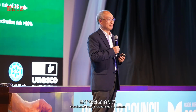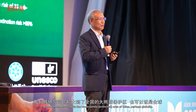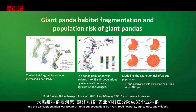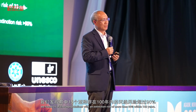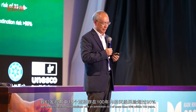Based on the panda habitat study in Wolong, we expanded our study to the whole panda area of China, perhaps globally, because pandas are only distributed in China. We found out the habitat fragmentation has still increased since 1966. The panda population was isolated into 33 subpopulations by rivers, road networks, agriculture, and villages. When modeling the extinction risk of the 33 subpopulations, we found 15 of 33 subpopulations with extinction risk of more than 90% within 100 years.